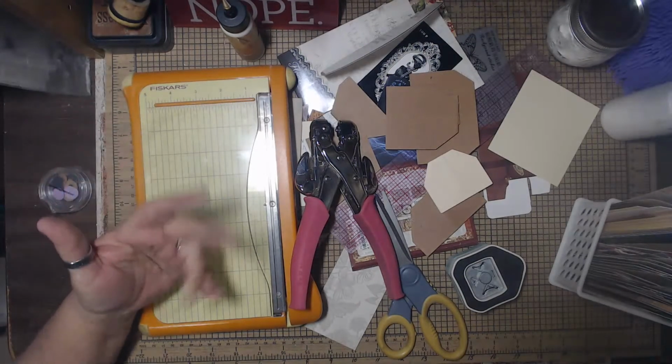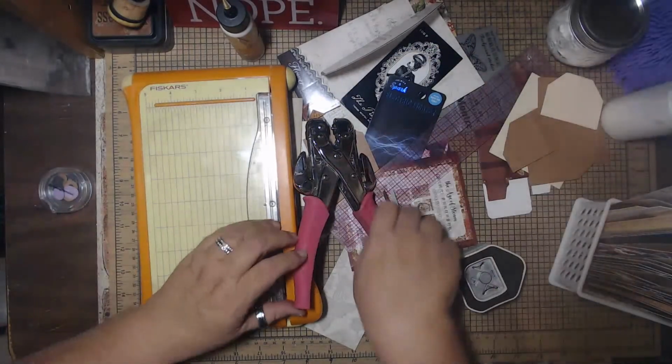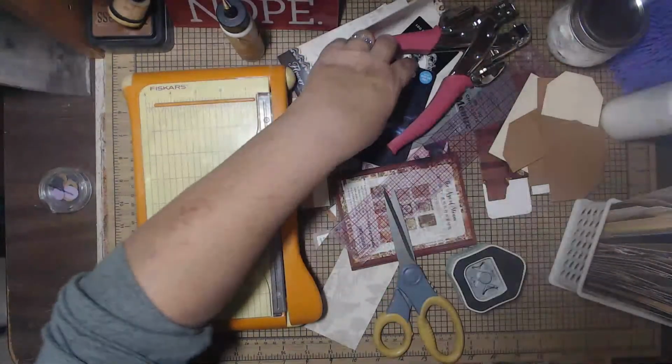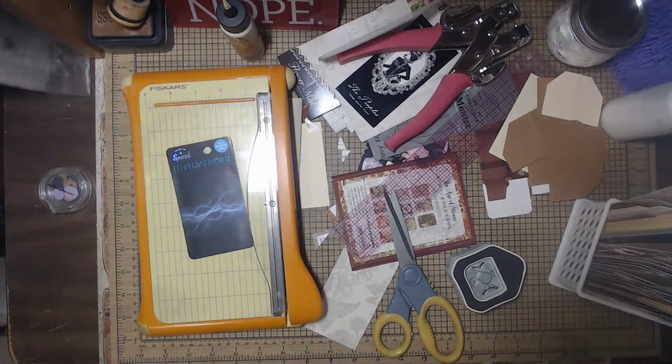I have to tell you guys, tags are like my favorite thing because they're very versatile. All right, let's do this one. I have been waiting to do this. I bought this stupid lighter. Let me see.